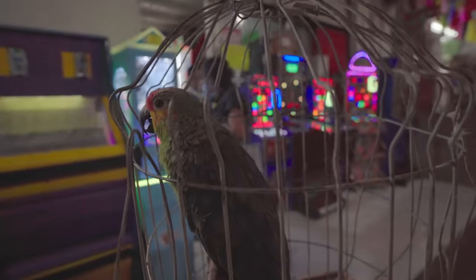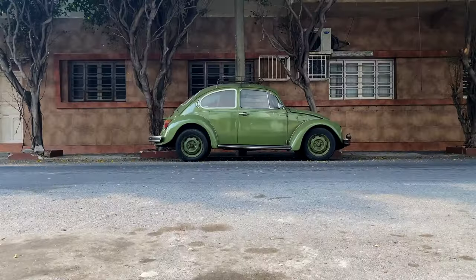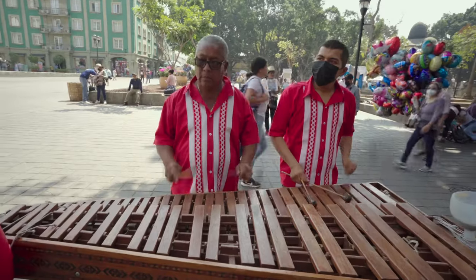Donde sea, papi, voy. Donde quiero con cualquiera.